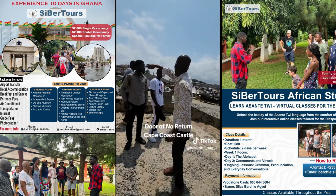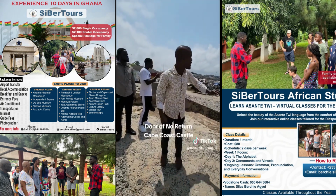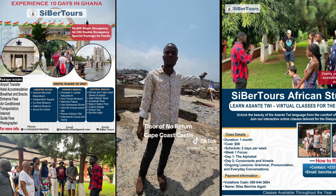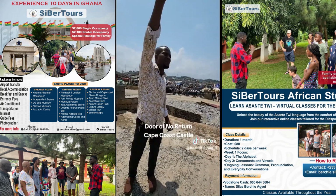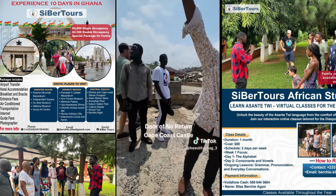The Cape Coast Castle is a UNESCO World Heritage Site today, preserved to remind us of this painful history and to educate future generations. For Black Americans visiting this place, it's an opportunity to walk through history, to touch the same stones their ancestors may have touched, and to finally return in a symbolic way through the door of no return.